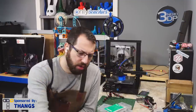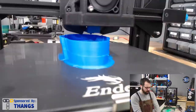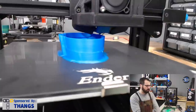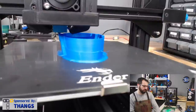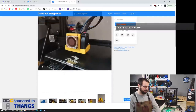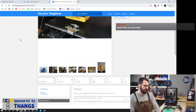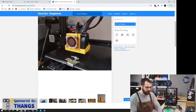What fan assembly is on the Ender? Right now, it's the Thingiverse special. Let me find it here. Ender 3 V2 5015 fan. Okay, this is what I'm using, because this is literally the first thing that showed up. It's the Ender 3 V2 5015 fan duct by Anem Sparrow. It's a remix of the Santana fan duct. Yep, that's what I'm using.